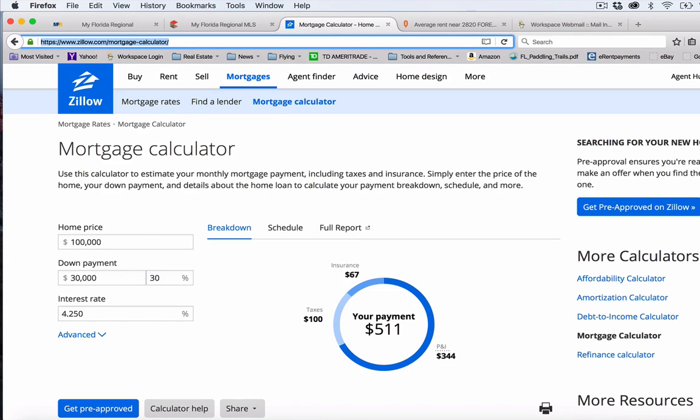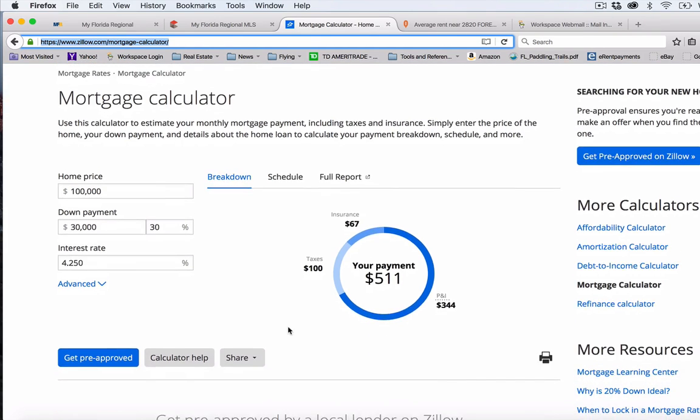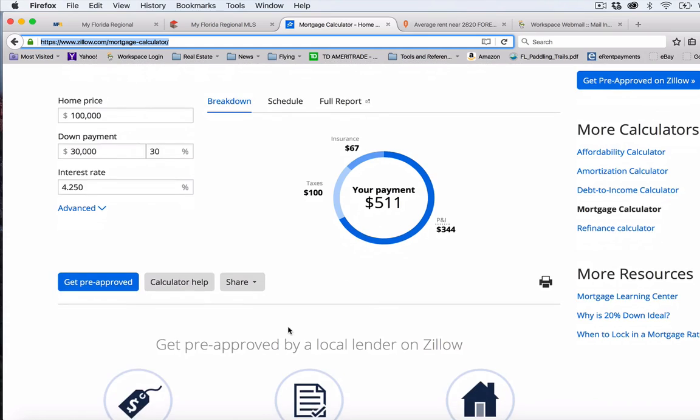Now we're getting $1,200 a month rental income on it. $1,200 minus the $511 equals we're clearing $689 a month. Now we're going to have to withhold 8% for capital expenditures. We've got to withhold for vacancy loss, and we've got to withhold for everything else. But automatically off this property, we can finance it. We can get a 10% down on this property, and clear over $500 a month.